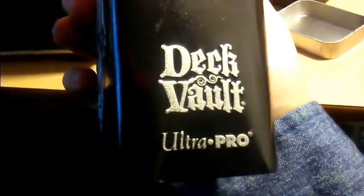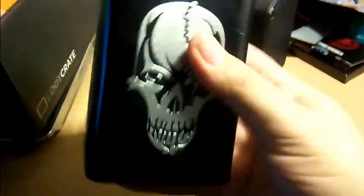Single mode size deck vault, Ultra Pro, and this goes on top of here, and this slides on. See how it cuts off right there toward the top. It's supposed to slide on there. Just slides in there. And some more over here. Get in there.